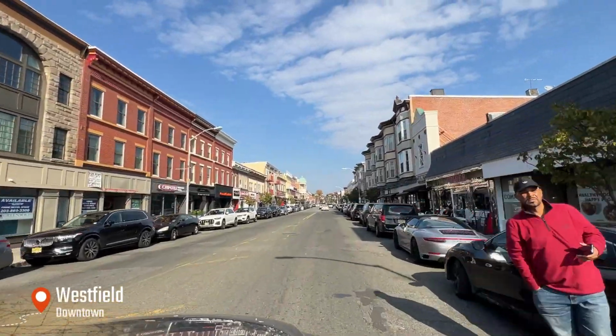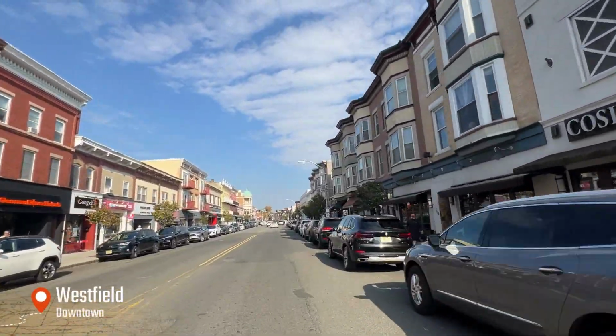Okay, with that being said, we wanted to start here because right behind us is the downtown area of Westfield. This is an area that's not very similar to other downtowns, because you're going to find that higher end feel of the town here. It's going to have those higher end restaurants, boutiques. So I think what he means to say is that Westfield actually has an award-winning downtown.